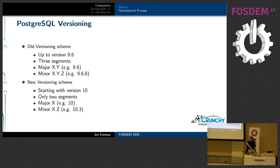So that's important to understand, because one of the other things about the Postgres community is new features only go in the major releases, and the bug fix releases are truly only bug fix releases. And so therefore, as soon as you can, when a bug fix release comes out, you should try and apply it to your production systems, because it fixes known bugs. And it shouldn't create any regressions.